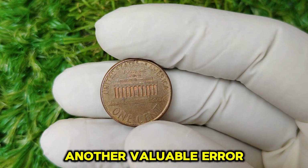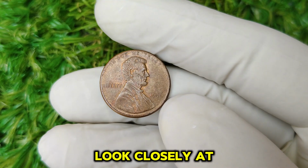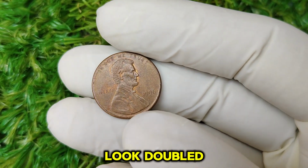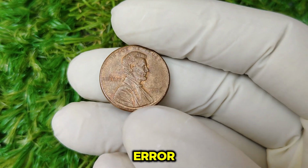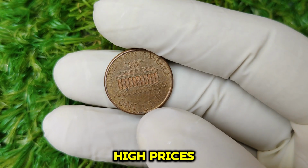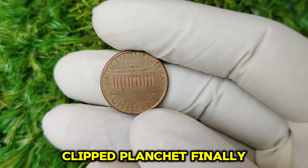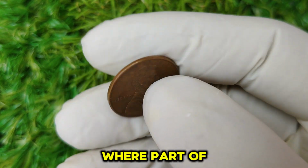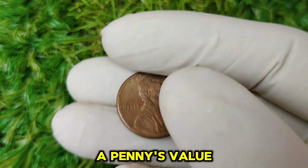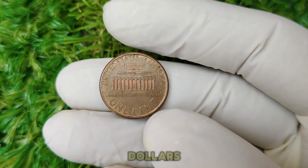Double die error. Another valuable error is a double die. Look closely at Liberty or In God We Trust. If the letters look doubled, that could be a double die error. These types of coins are always in demand and can fetch high prices. Clipped planchet. Finally, a clipped planchet, where part of the coin's edge is missing, is another error that can boost a penny's value.